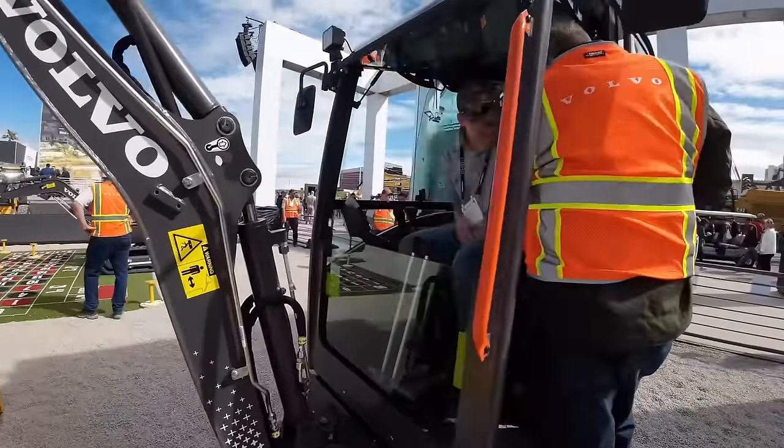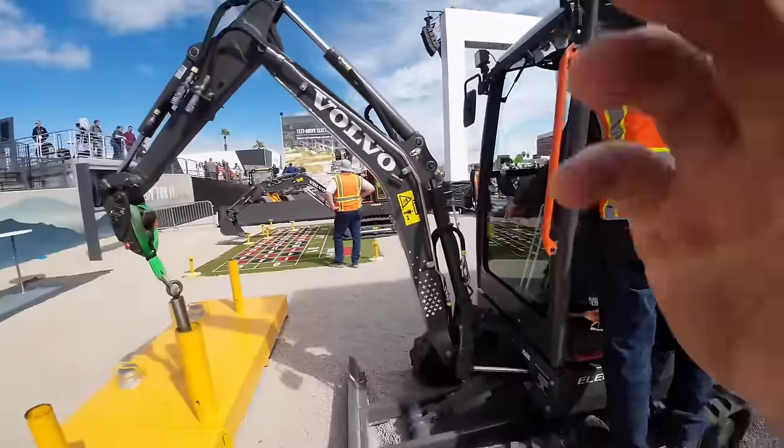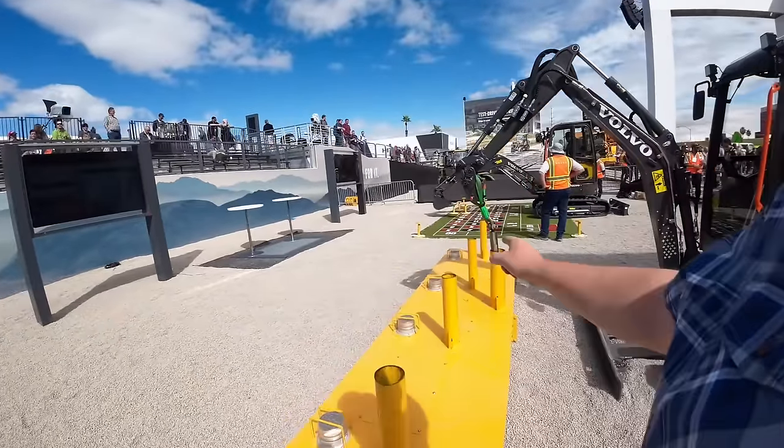Let's get started on the seatbelt. All right, so Hunter's gonna try this electric excavator out and try to set it in each one of these holes.